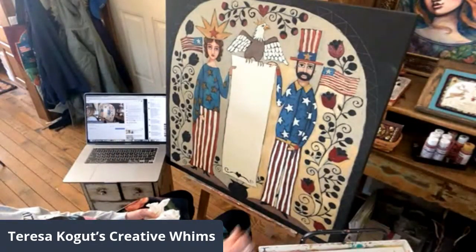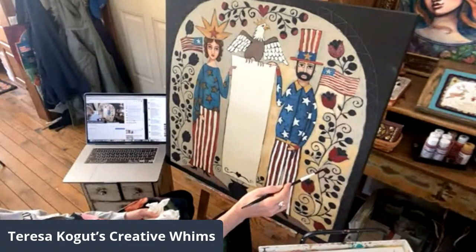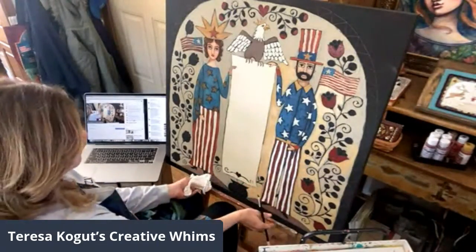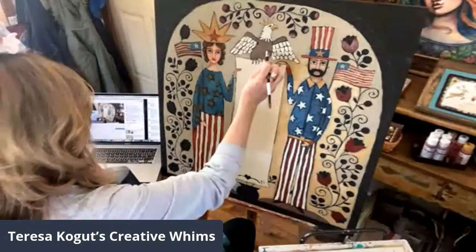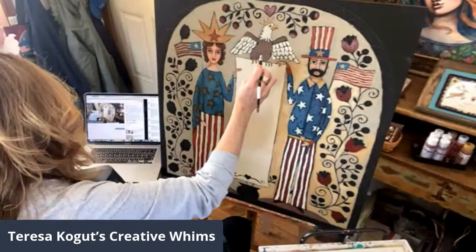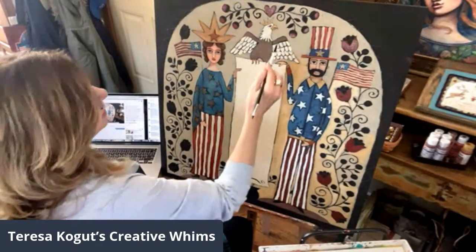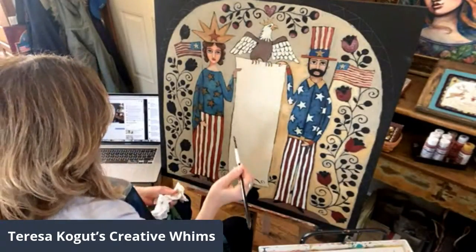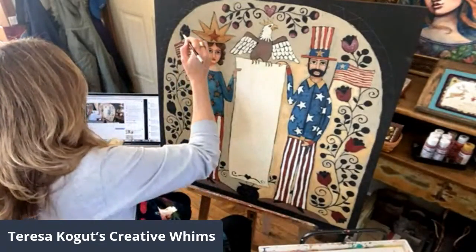I'm loving this painting. I love that color. I don't know if that's showing up real good for you guys, but that is a rich, rich color. My eagle, he's not done. He needs more work. I'm not real crazy about how I did his wings. I think this part of his wing should be the cream color too. But I'm going to continue with these flowers on this side.